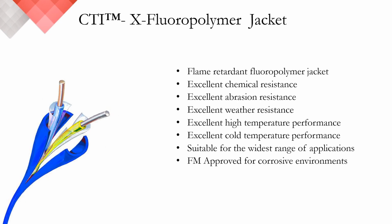The third and final jacket material we're going to cover today is our fluoropolymer outer jacket. Whether you're an end user, a specifying engineer, or a distributor, if you don't have enough information about the environment where the detector is going to be installed, or you're just uncertain about a few items, this is the jacket to go with. It has excellent chemical resistance, abrasion resistance, weather resistance, and high and cold temperature performance. This jacket is really bulletproof and performs very well in a variety of applications. It's also FM approved for corrosive environments.